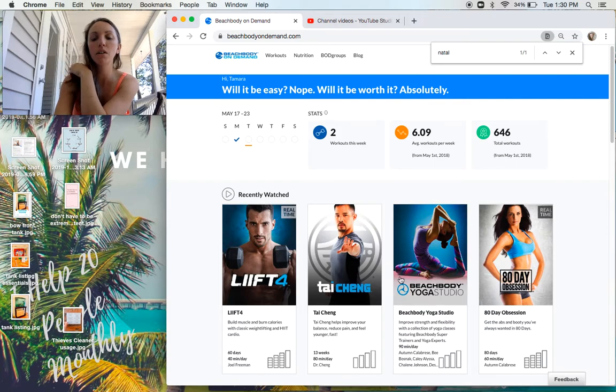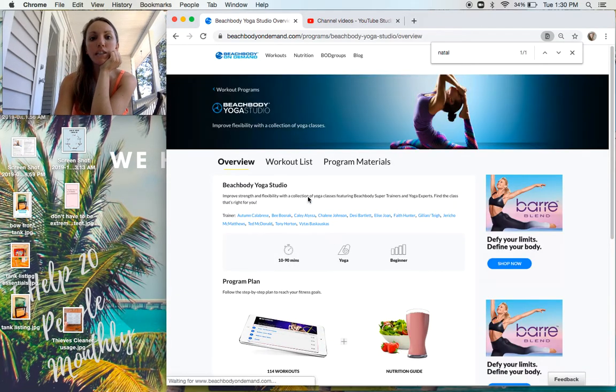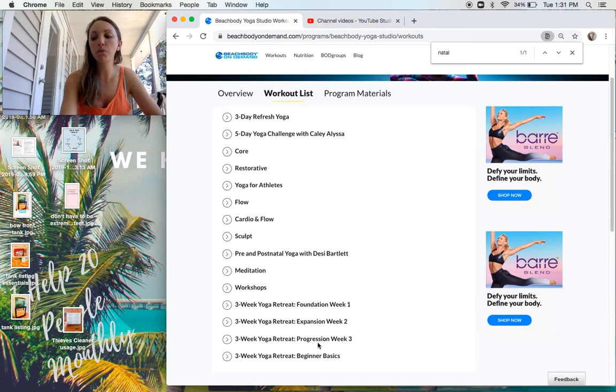So some of the other ones that are going to be really great for mobility or just relaxation, go to the Beachbody Yoga Studio, click on the workout list, and you're going to see that there's a whole bunch of different things. So restorative will be really good. Flow is going to be a little bit higher intensity, still not bad. Any meditation, of course. Any of the 3-week yoga retreats are going to be really great for your body to just go through something slower.